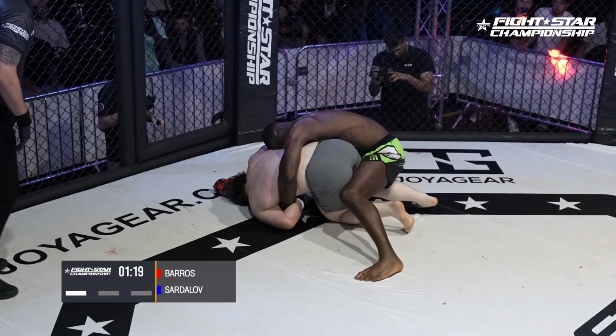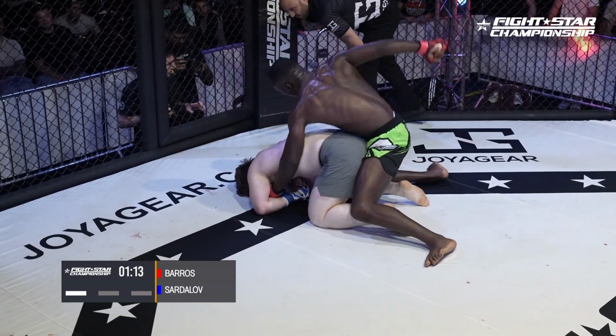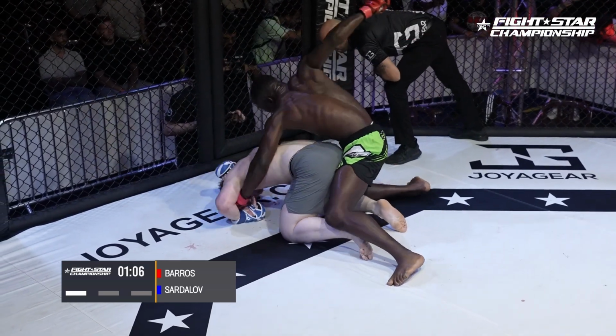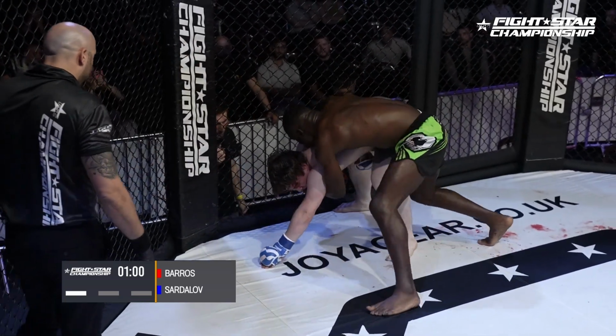Sardalov's got to try and turn into his opponent and look to chase this half guard. At this point in time, the left hand's trapped, so once he gets control of that left, oh, there's some heavy strikes coming in. Referee looking close. Well, the good old Dagestani handcuff there as Barros just continues to pummel him. Look at the punishment. Sardalov, though, is such a resilient fighter.